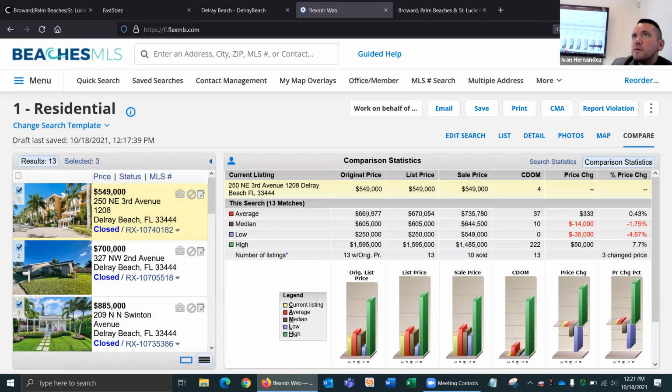This is useful. Okay. In terms of the CMA for a seller, create the full report. But this is useful when you're about to present an offer, because you can then do comps on whatever your buyer wants to present an offer for.